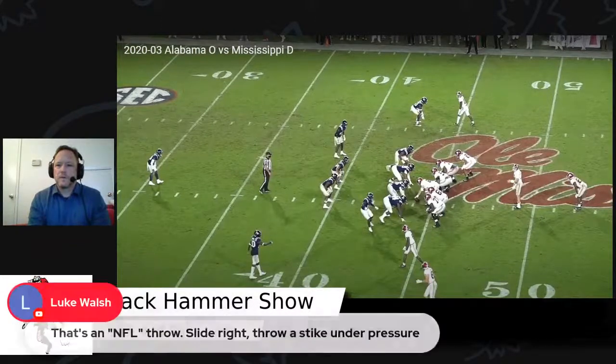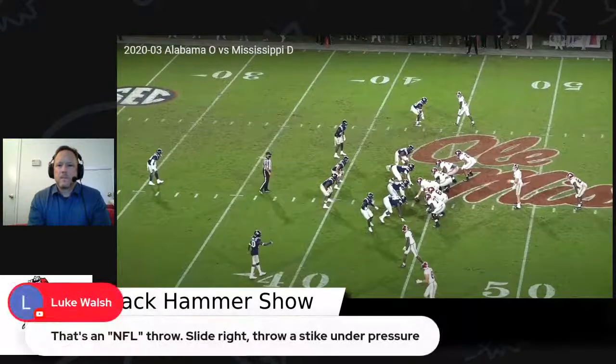So, as Luke says here, that's an NFL throw, slide right, throw a strike under pressure. That's the one that we just looked at where he threw the ball down the middle. Yeah, exactly.